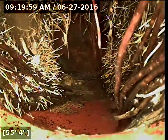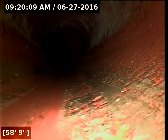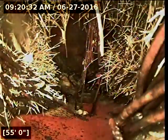And here we have some severe roots. Looks like we're now in the county main or city main. Pull back. This is where we go from the house to the county.